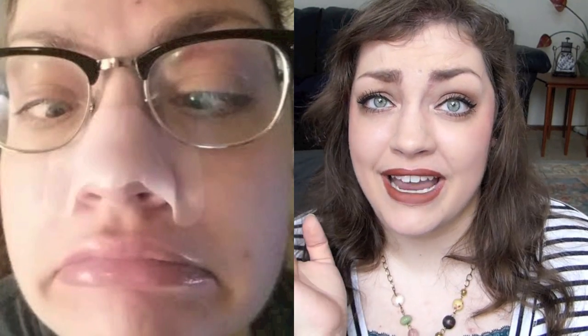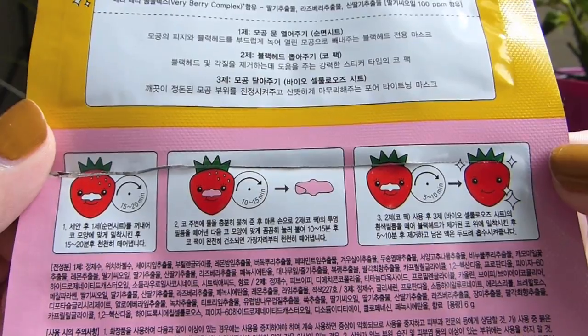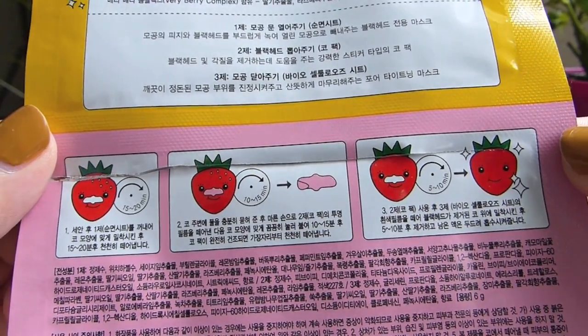It was like this super weird jelly-like consistency. It just felt really refreshing. Really weird to have a slimy jelly thing on your nose, but it felt really nice after what you just did. I mean, granted, I was exaggerating about how long this took. I think it just took a long time for me because I was documenting and stuff, but the first step you leave on for 15 to 20 minutes, the next one is 10 to 15 minutes, and the next one is 5 to 10 minutes. It's gonna be 45 minutes if you leave these on for the full amount of times. So, not quite an hour, but 45 minutes.